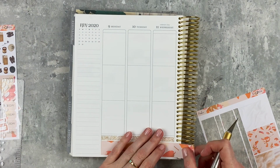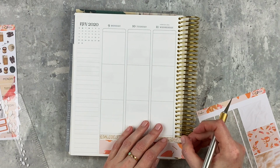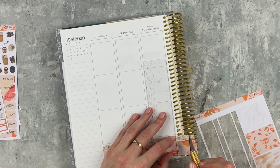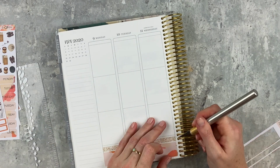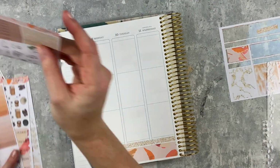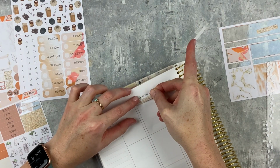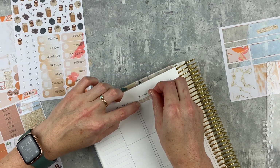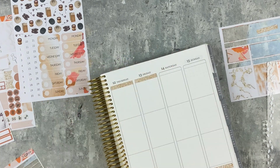I do recommend, because it's such a small little strip of that sticker, that you hold the ruler down as you are lifting the excess, because otherwise you will just lift up what you just cut. So I think it looks fine, and yeah, it works. And then for glitter headers, of course, I'm just using the ones from the kit, which are these light gold ones, which I really like that tone of gold for this color palette. It works really well.